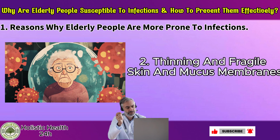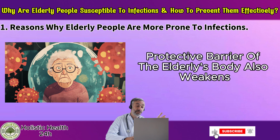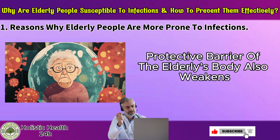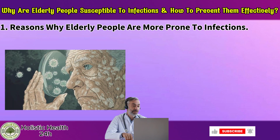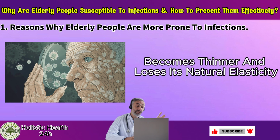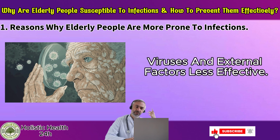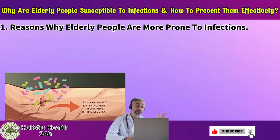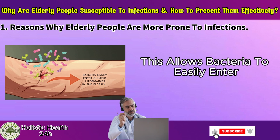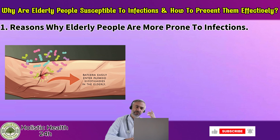2. Thinning and fragile skin and mucous membranes. Besides immune decline, the physical protective barrier of the elderly's body also weakens over time. Their skin loses firmness, becomes thinner, and loses its natural elasticity, which makes the barrier protecting against bacteria, viruses, and external factors less effective. This allows bacteria to easily enter through small scratches or open wounds on the skin.